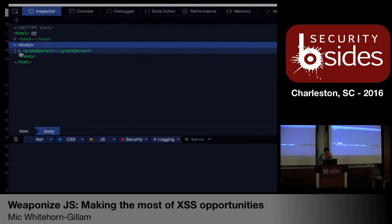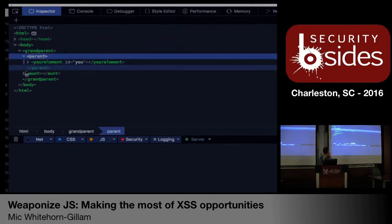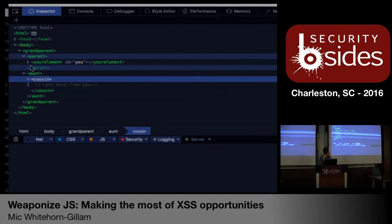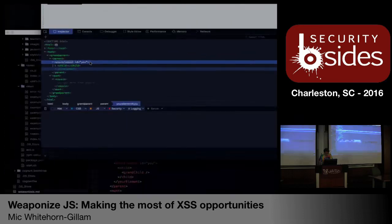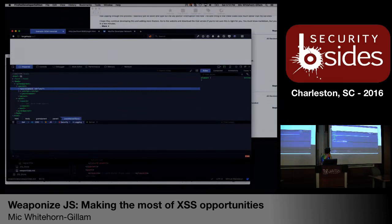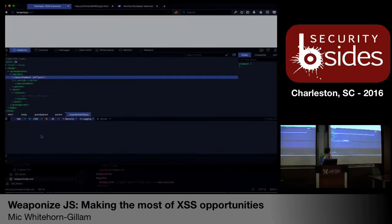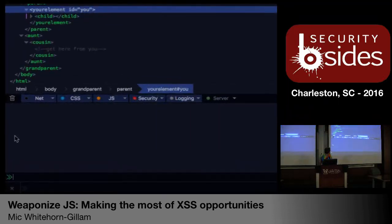So we could actually do that DOM traversal really quick. There we go. There's us. There's our cousin that we want to get to. This is exactly the same as the one that was in the slide. All right. Now, if I can get to my console. It's hard to tell where my console is right now. Move that over so I can get in there. Is that too low? Can you see that?